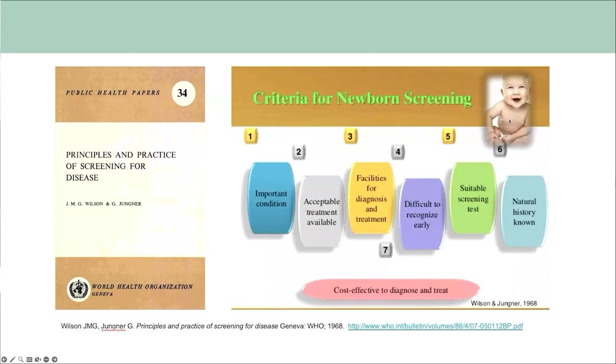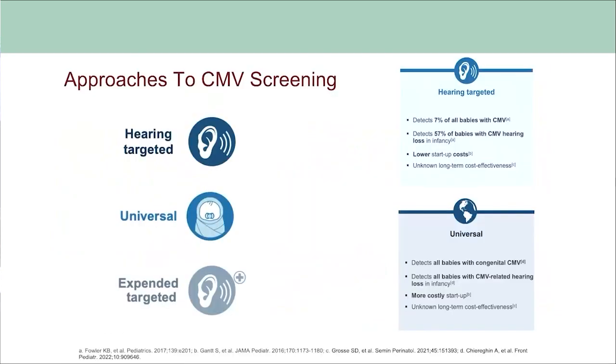And it remains debated whether or not CMV falls into this category, chiefly because of the screening test. We can screen newborns for CMV based on whether or not they pass or fail their newborn hearing screen. That's so-called hearing targeted screening. But I think the field is moving more toward universal screening, simply because, again, as I've alluded to, many babies pass their newborn hearing screen only to go on to have hearing loss later, 2-3 years of age, in many circumstances, from congenital CMV.